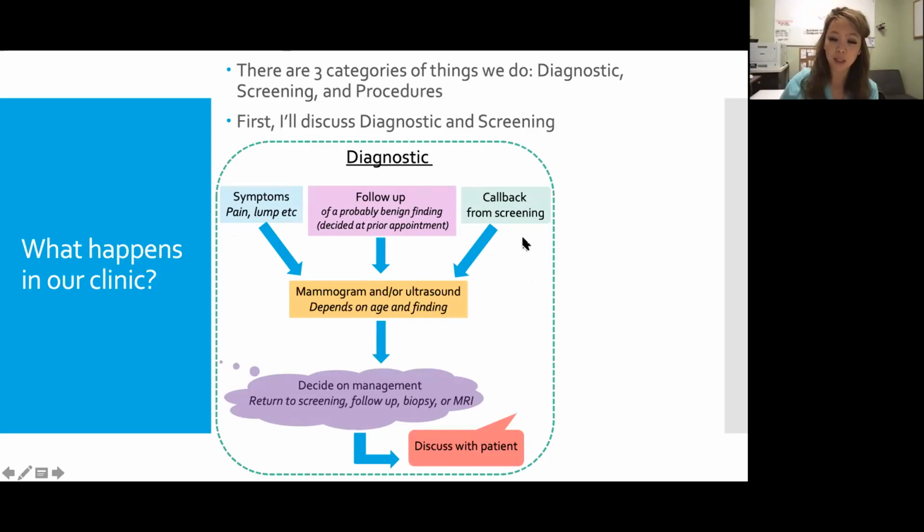They can also come back for what we call a callback from screening, and I'll go into that as well too. All those patients are going to go under some sort of imaging, whether it's mammogram and or ultrasound. That depends on their age and their finding.